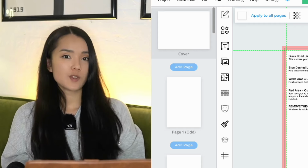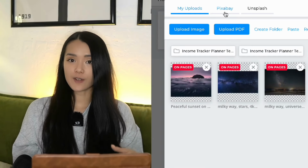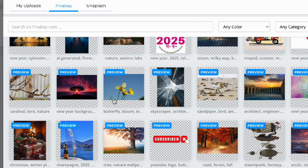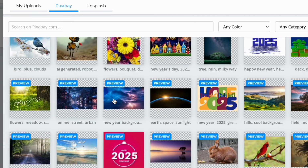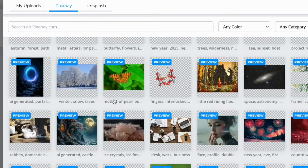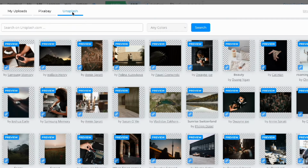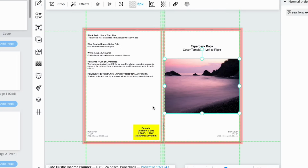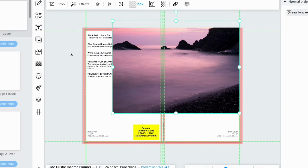So naturally, we're going to start with the cover. So when it comes to selecting the cover, once again, if you already have an idea, you can just upload your own cover. However, if you're like me and you have limited design experience, you can actually use copyright-free images and photos from Bookbolt. So let's go to Pixabay right here and look at all of these different options that we have. You can also go to Unsplash and select the cover that you like. So I actually like this peaceful sunset photo that we're going to use as our background image.